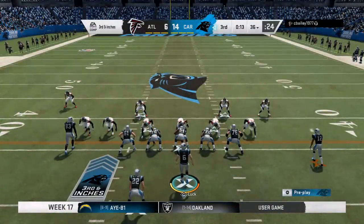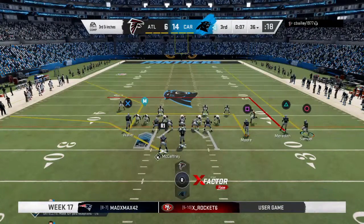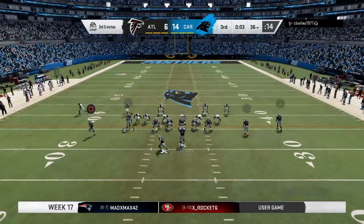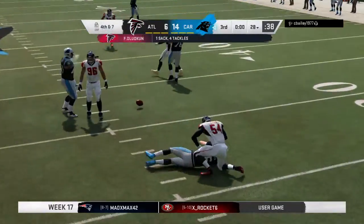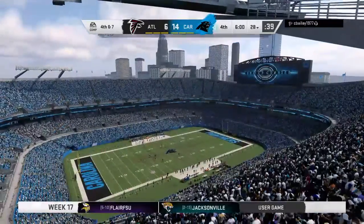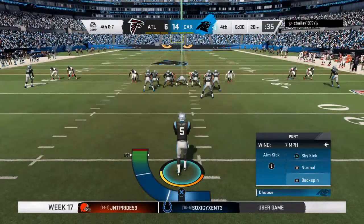Run, 40! Oh, you got deep? 12. Check Mike 45. Watch the run. Lock on third down. And he is going to be taken down. And that should be the final play of this third quarter. And we're back now in Charlotte, as it looks like we are just about set and ready to begin with the fourth.